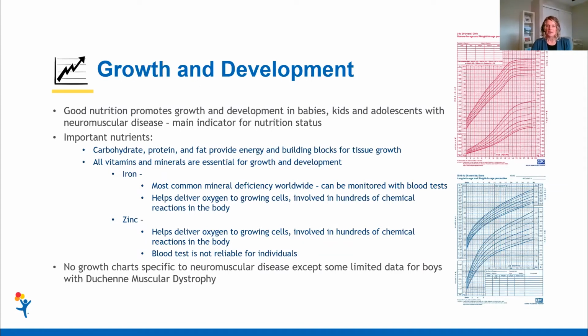And then along with just talking about growth and development, unfortunately, there are no growth charts specific to neuromuscular disease. There's some limited data for boys with Duchenne muscular dystrophy. There's some charts that were developed. They really only go up through age 12 for boys that are walking. But other than that, no specific charts. That doesn't mean these charts aren't useful. We still use the regular growth charts and monitor your child's growth over time.